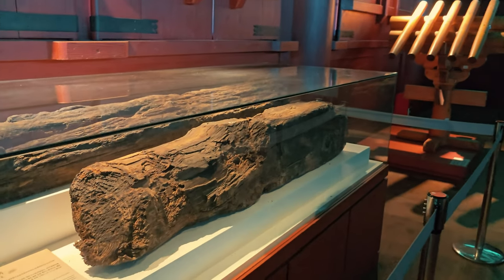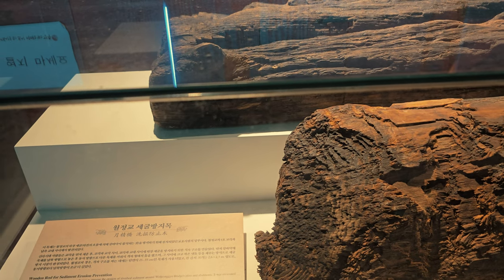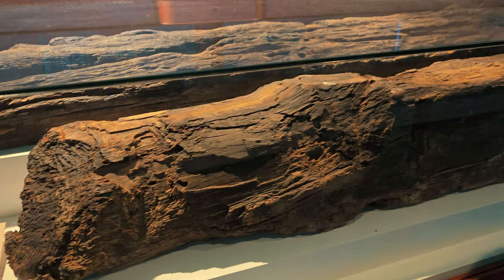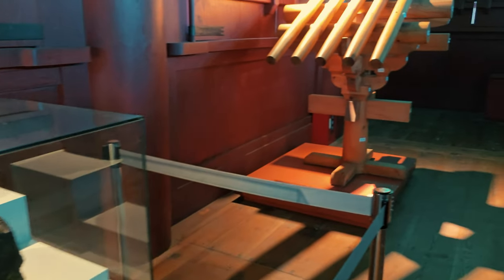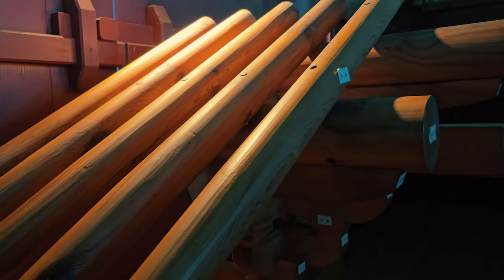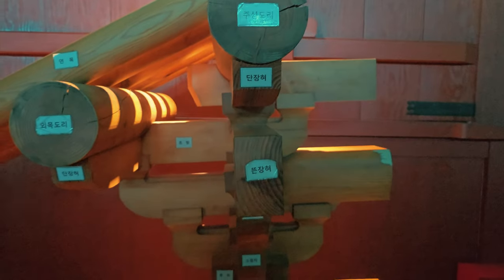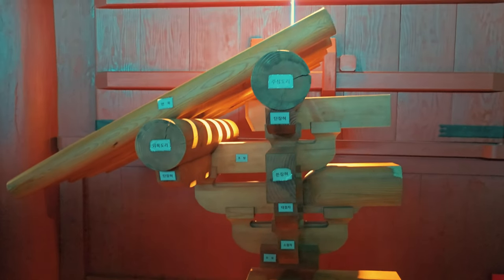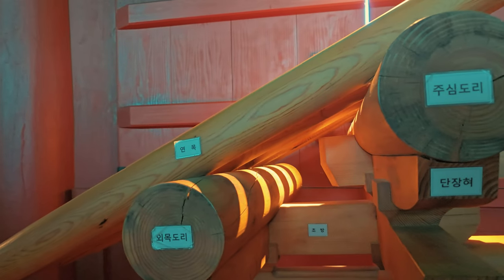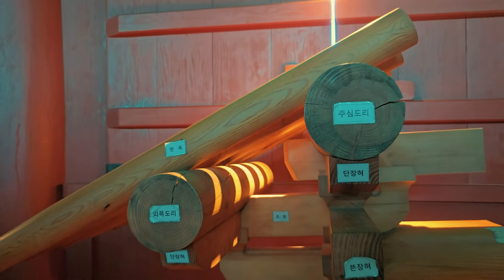And this looks like wood. Wooden rod for sediment erosion prevention. Probably never expected to end up here. Oh, what is this? That's interesting. This is a miniature of wooden structures from the Woljeongyo Bridge.